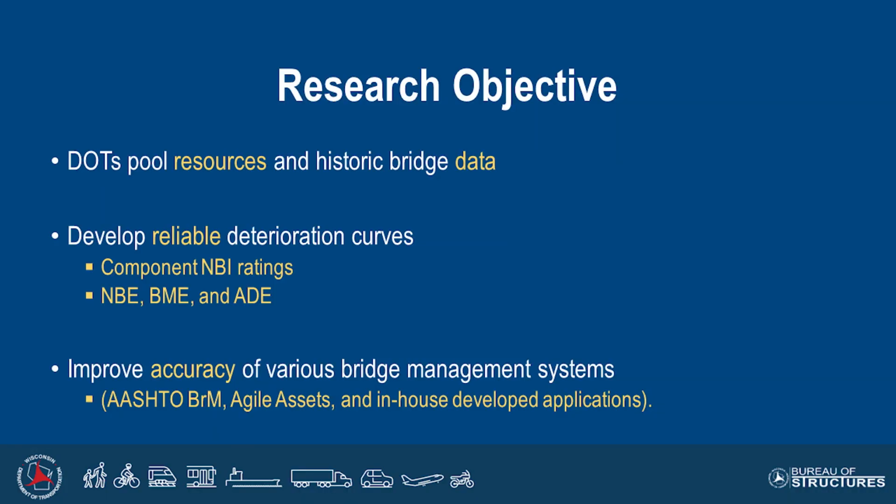We wanted to develop reliable deterioration curves, both for component MBI ratings, but then also quickly getting into the element level for our bridge management systems. And that is the final goal, to increase the accuracy of our bridge management systems, whether that be BRM, agile assets, or custom programs.